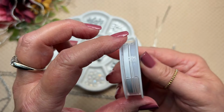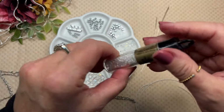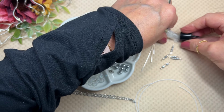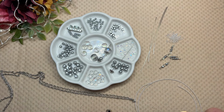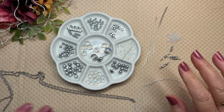It's the white quartz, and it's just so pretty and frosty with the silvers and the crystals. I'm also going to bring in, just from my stash, some seed beads, just in a white. They're like a clear outside and opaque white on the inside. I just might need those because this necklace is going to be a little bit unusual. It's kind of a lariat, but with a twist.